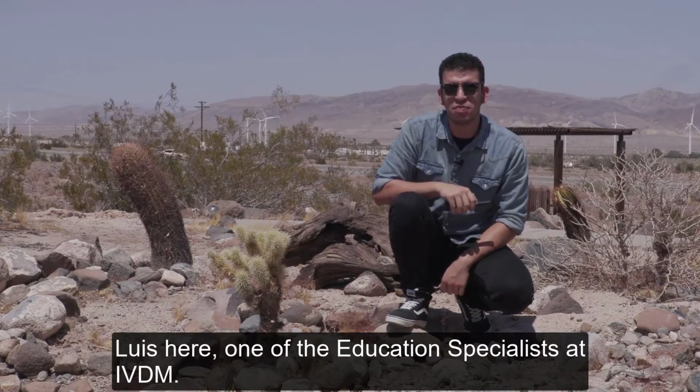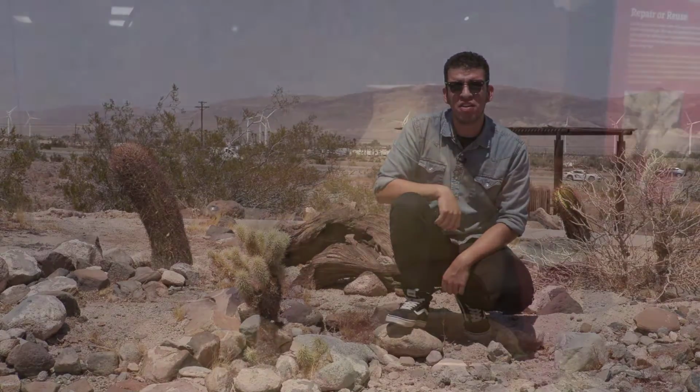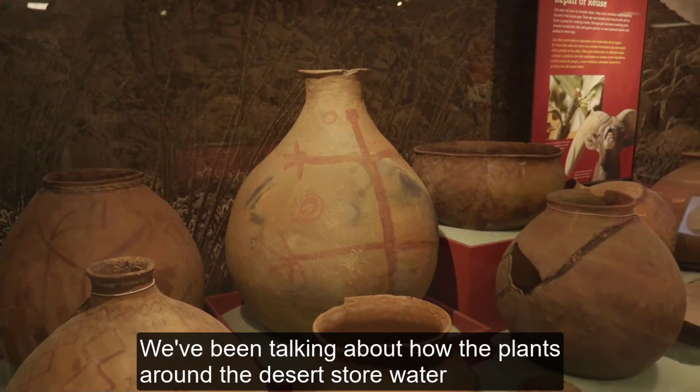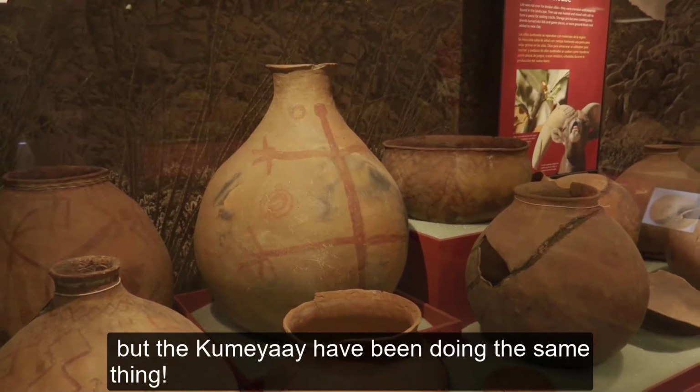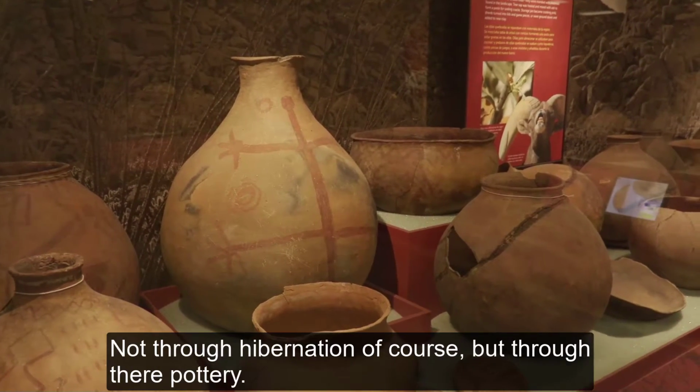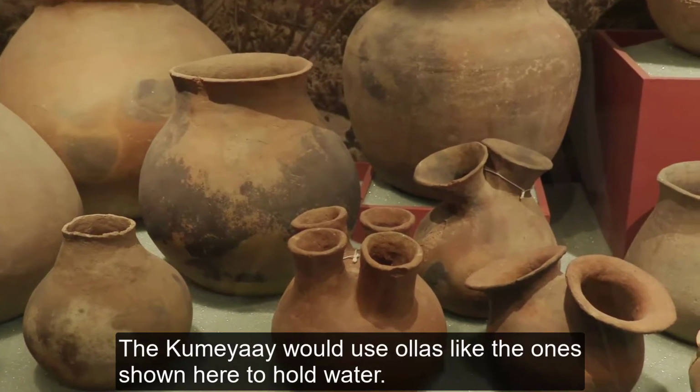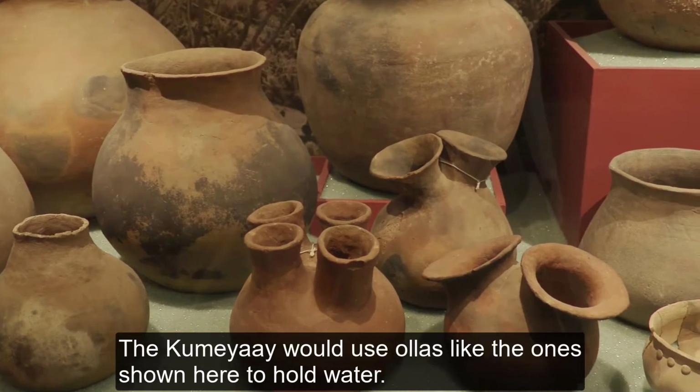Luis here, one of the education specialists at IVDM. I have been thinking about these oyas. We've been talking about how the plants around the desert store water, but the Kumeyaay have been doing the same thing. Not through hibernation, of course, but through their pottery. The Kumeyaay would use oyas, like the ones shown here, to hold water.